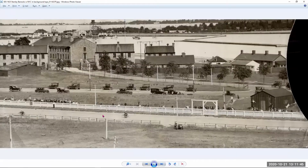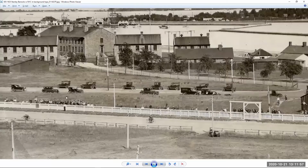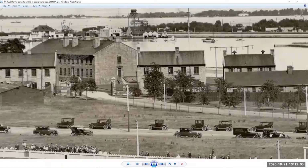This is a somewhat clearer view from a similar perspective. This is looking across the CNE grounds racetrack with motorcycle racing happening here, spectators, cars, the Stanley Barracks, and then a view into the basin with National Yacht Club here, the Ackroyd building and Taylor Boat Works in here, and finally out over into the inner harbor in the far background, with it looks like RCYC up over here.